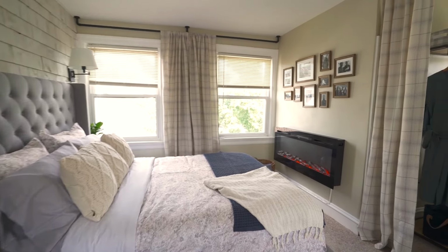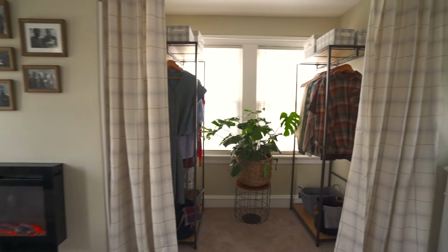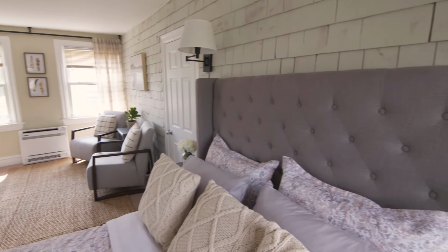Oh my goodness. We really took what could be a quirky, awkward space and utilized every square inch of it. But now you guys can enjoy time together like you were saying, but you don't have to feel like you're on top of each other.